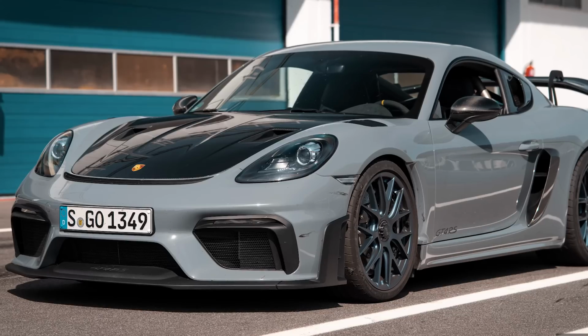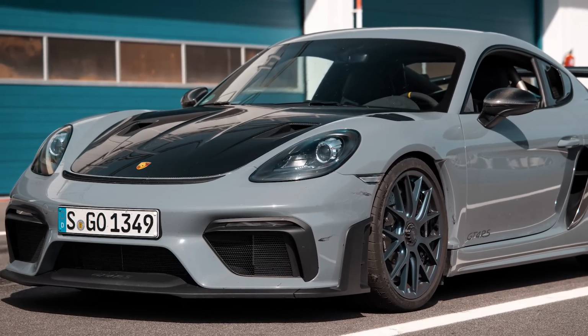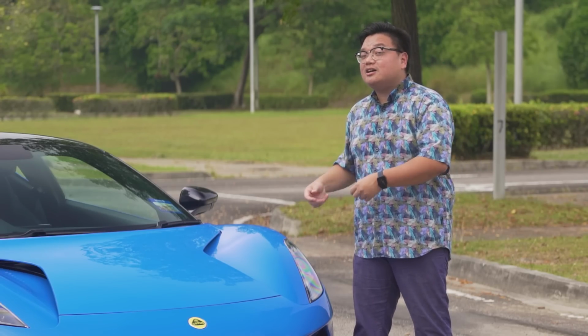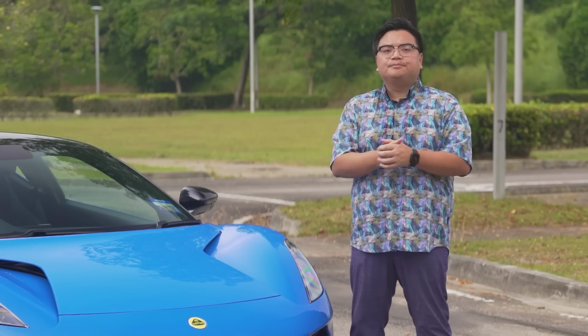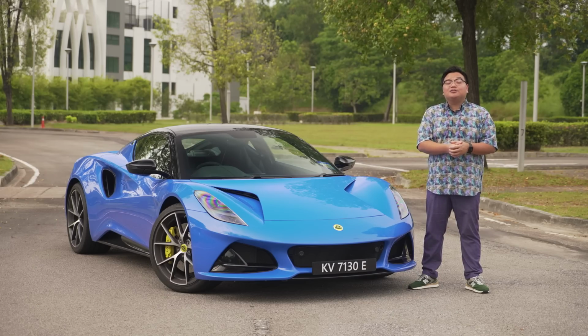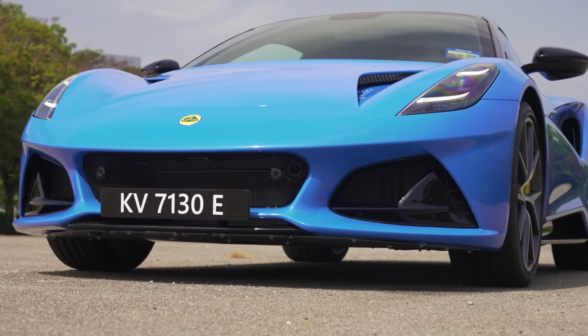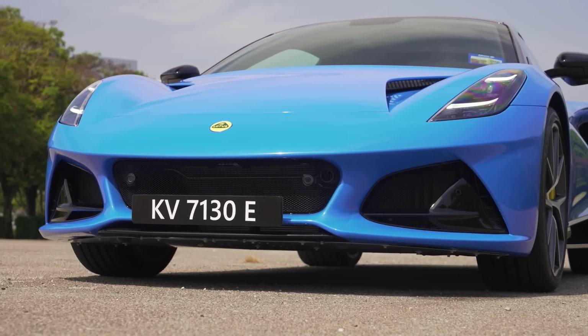But at the same time, there is no denying that the Porsche Cayman is the better car to live with overall. It is even more comfortable still, far easier to drive. It asks for even fewer compromises from you as a driver. But that's just the thing. If you're looking for a car to drive every single day, by all means, get the Porsche. But if you're looking for a weekend toy, I'd go with the Lotus Emira every single time.